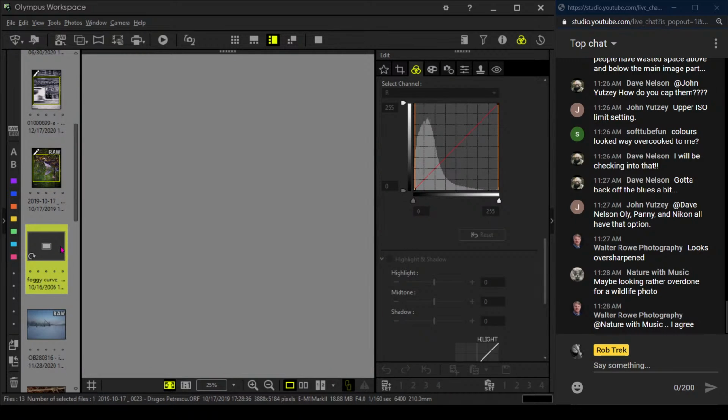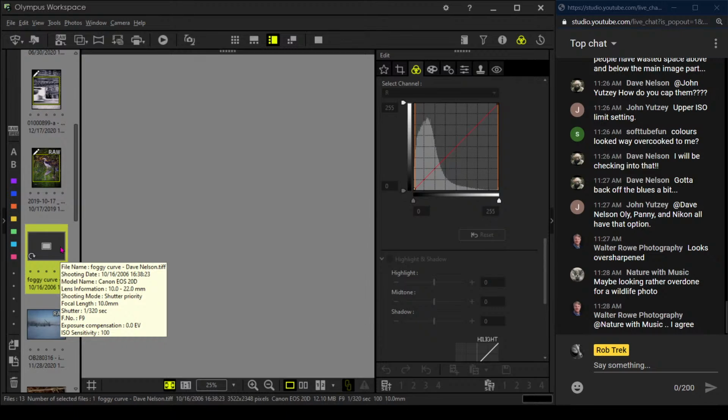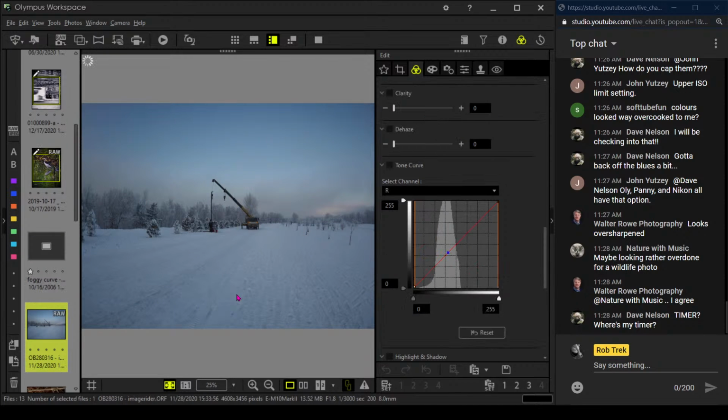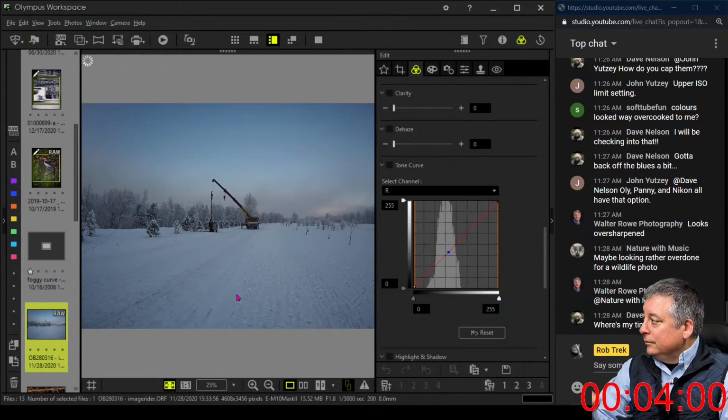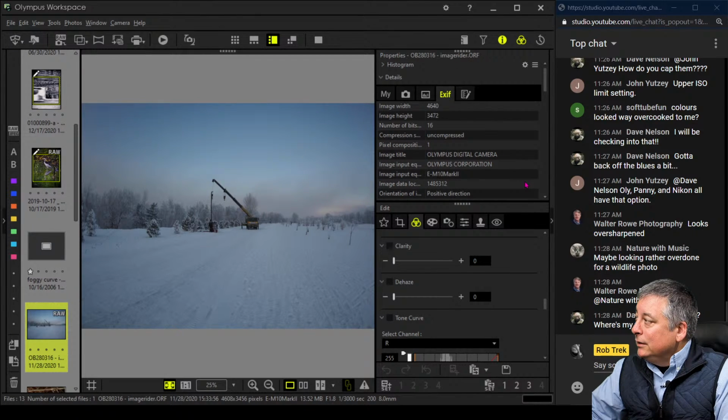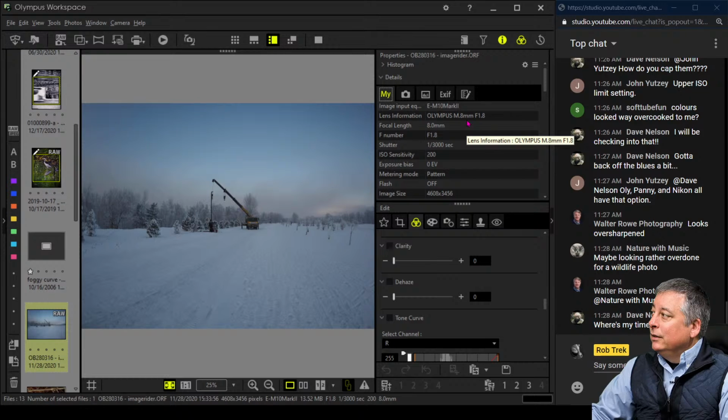All right, let's go to, what is this? A TIFF file. I have to do this one in Lightroom. So I'll put a star there. This is from Image Writer. Wow, this is an interesting scene. EM10 Mark II, 8mm fisheye at 8mm, f1.8. Okay, ISO 200. Yeah, all good settings.